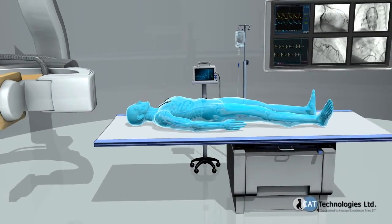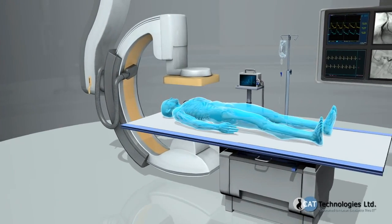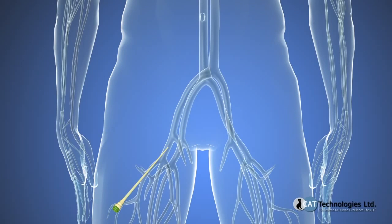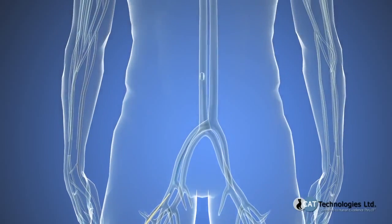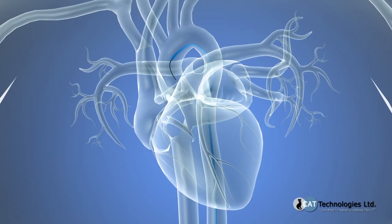The doctor will be taking pictures of arteries and veins. To accomplish this, the doctor will manually inject dye through a catheter into the artery that supplies blood to the heart muscle. Cameras will move around your chest, and the table will move so the dye can be followed as it travels through the vessels.